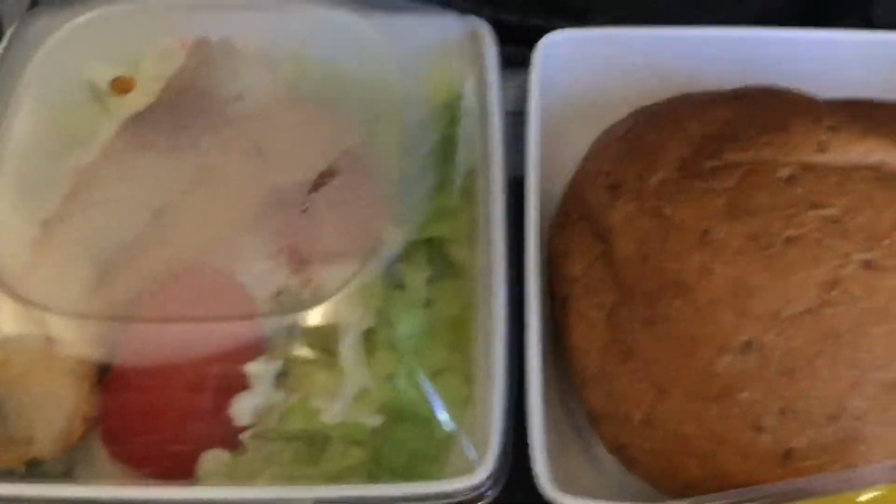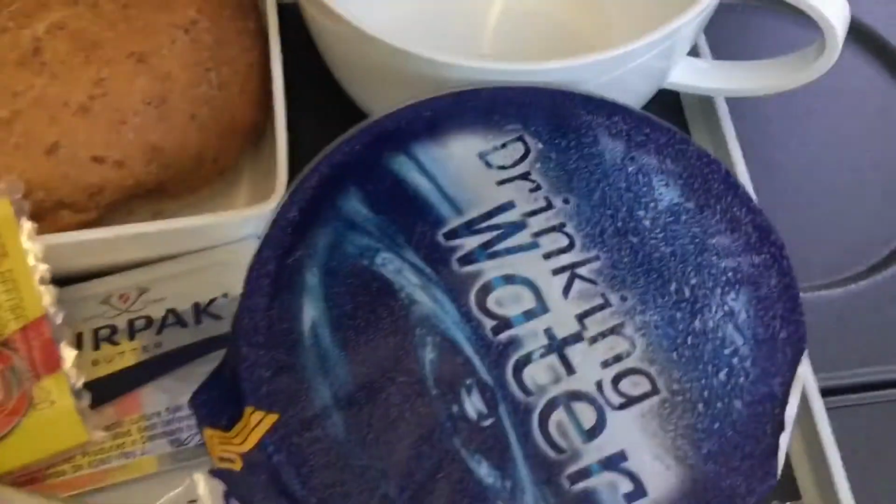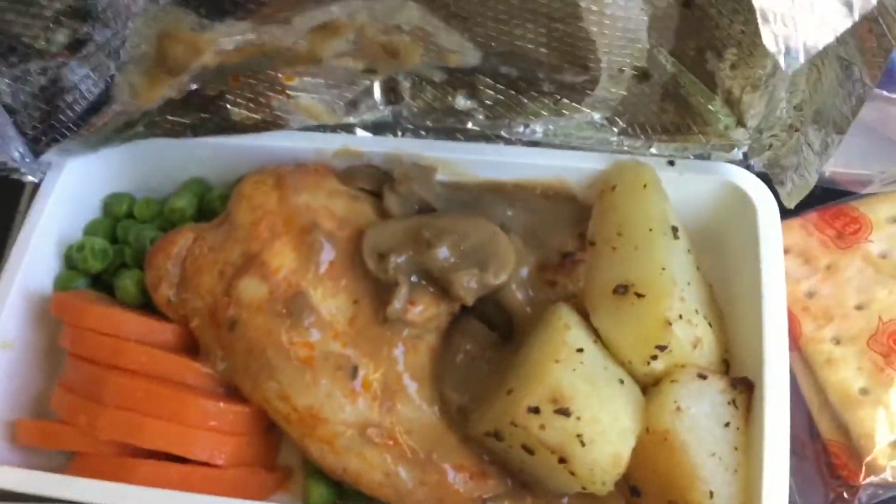There is salad, bread, water, crackers, cheddar cheese, butter, and my meal. Looks very nice. And they also give you metal cutlery and water.